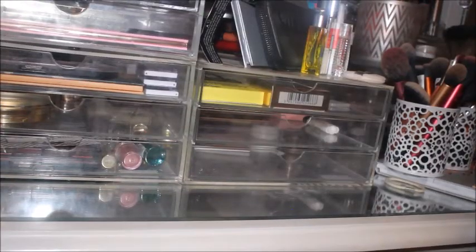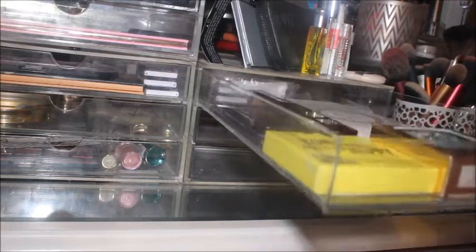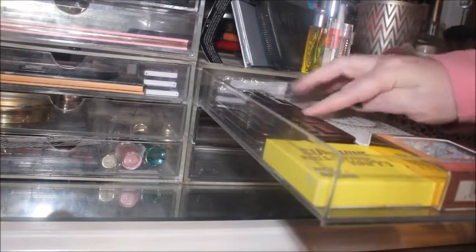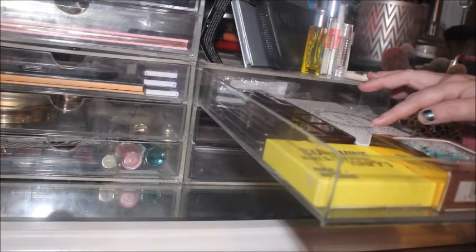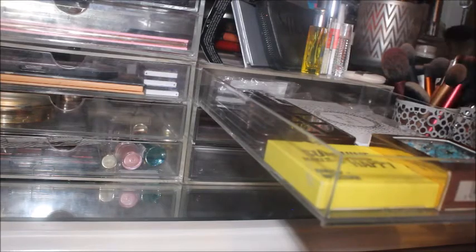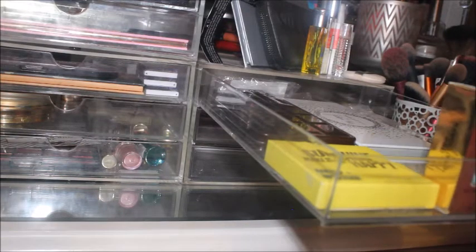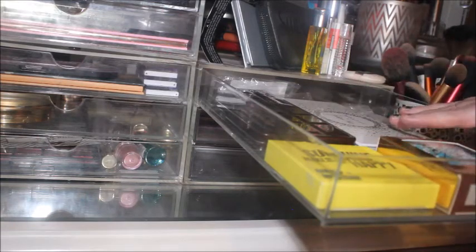Okay, so let's start putting things away. Like I said, I've already put the palettes. So what we're working with this week are the Too Faced Chocolate Bar, which I don't expect to get to, the Morphe and Jaclyn Hill Armed and Gorgeous, the Sunshine Makes Me Happy, and the Revolution Pro Ultimate Eye Look palette, which is in the shade Ocean Treasure. So this is everything that I'm working with.